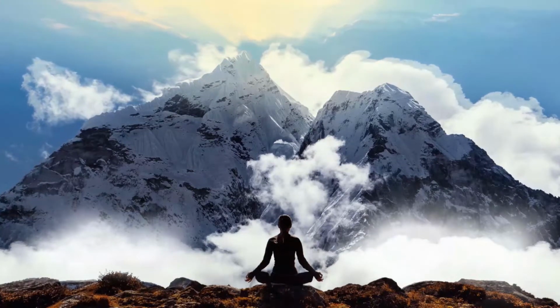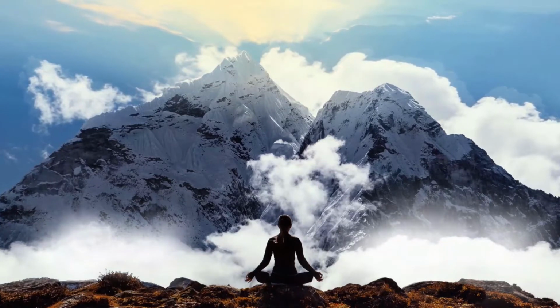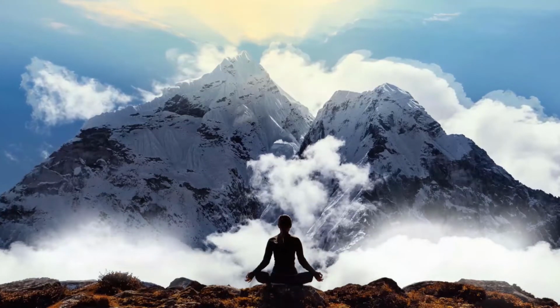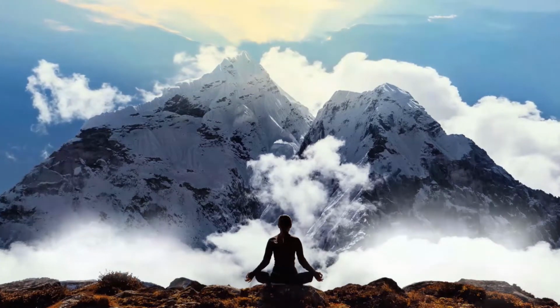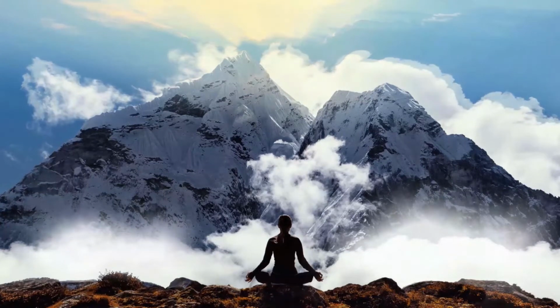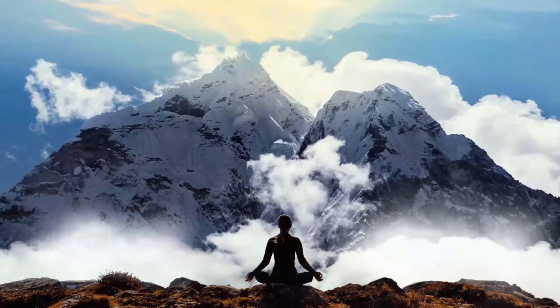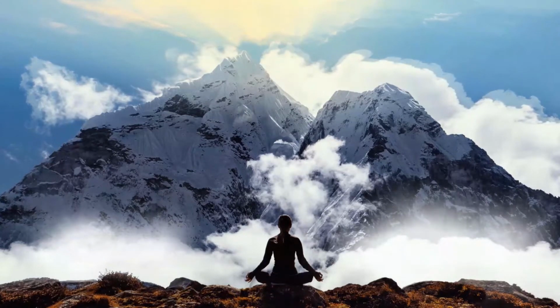And for the next few moments, use your exhales to help you let go. Let go of your commitments, your worries, your judgments. Let go of old habits, emotions, or thoughts that just don't serve you anymore.